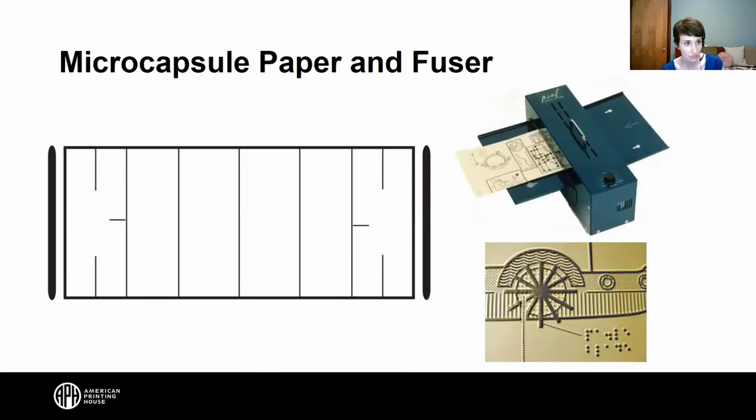The next method is microcapsule and the fuser. Microcapsule paper is paper that's coated with a layer of tiny plastic capsules, which expand under heat to form a raised image. So here, the image you see from the Tactile Graphic Image Library is the goal ball court. Any black area on the paper will swell up when processed. This paper is sold under a variety of names, and the fuser, the machine that raises the image with heat, is often called a P-off, picture in a flash, or a swell form machine. So to use this goal ball court image, you download it from the TGIL, print it on a desktop printer using the microcapsule paper, and then run it through a fuser.